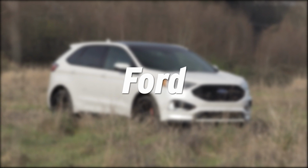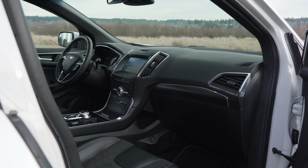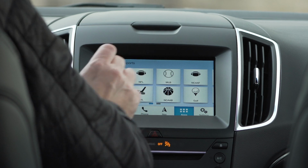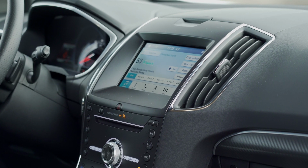While the Blue Oval isn't going to win any accolades for Sync 3's cutting-edge looks, the functionality in the 2019 Ford Edge ST we tested was excellent. Fonts are pleasantly large, making them easy to read at a glance, and buttons are generously sized too, so there's no fumbling when trying to make a selection. Critically important when you're behind the wheel.